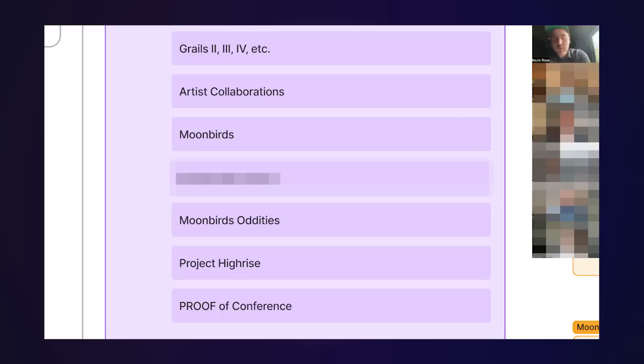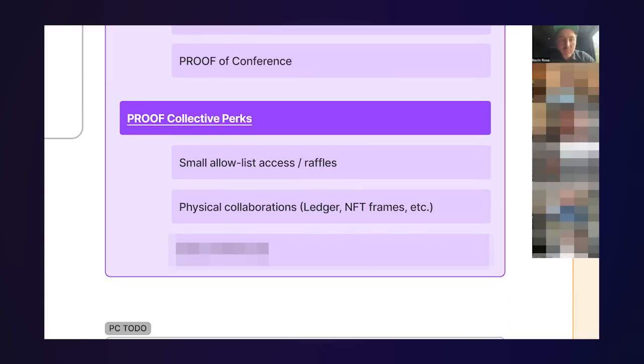Definitely on the Proof of Conference, wanting to give them a free pass so that they won't have to pay for that and have access to our annual conference. Proof Collective perks, additional perks would be a small allow list, access and raffles, and then some physical collaborations, ledgers, etc.